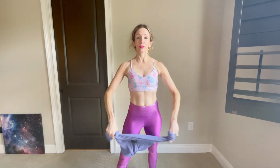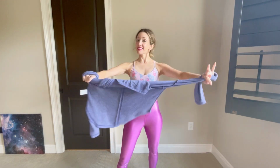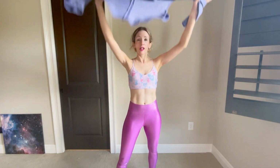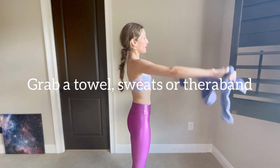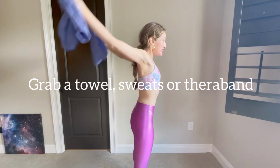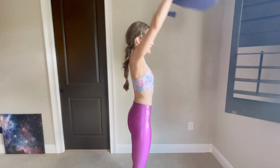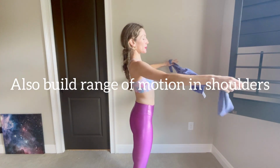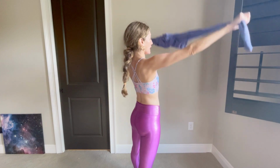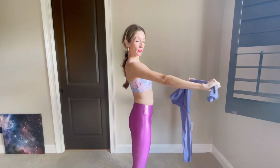And in order to train for Swan Lake, we grabbed a sweater, anything like a towel, anything at all. And all you have to do is so easy. You just have to go like this for about a minute a day, okay? And this is just to build that range of motion and mobility. And over time, you might start out a little bit bigger, right? Because you don't have the range of motion yet. But once you do have the range of motion, you can get a little bit tighter.